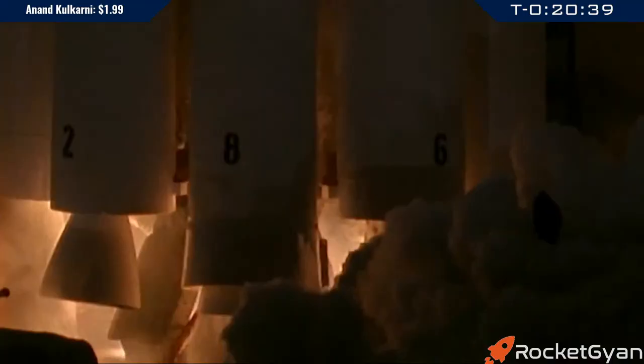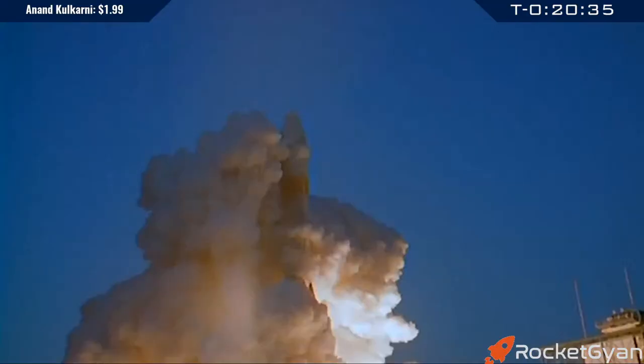Ignition and liftoff of the Boeing Delta III rocket. Stage systems looking normal.